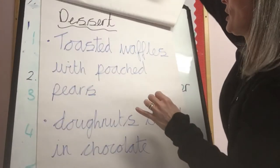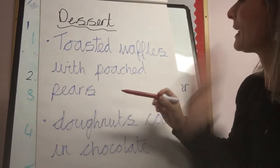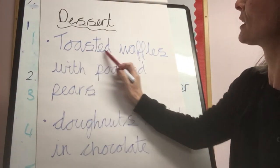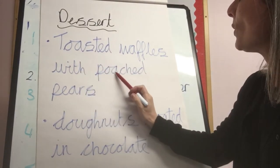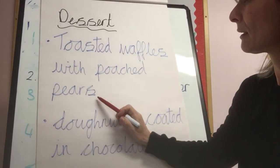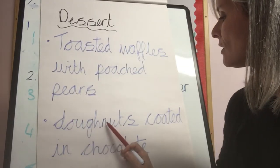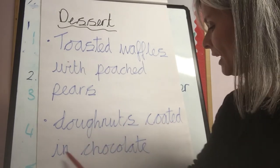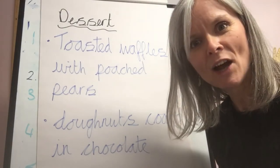Let's see what we can have for pudding, for dessert. Let's see if we can spot any different O spellings. Let's hear the sounds, though, listening for the sound O. Toasted waffles with poached pears. And then we've got donuts coated in chocolate. I could hear O again.